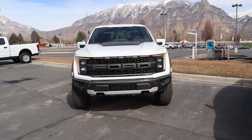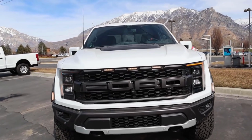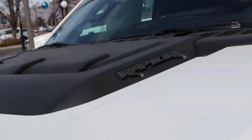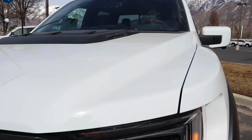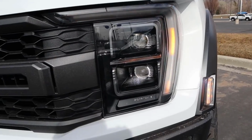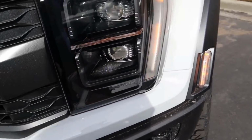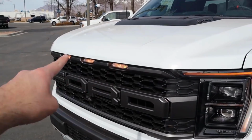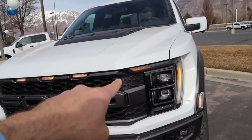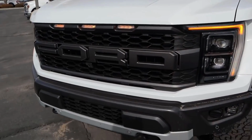Now, going over the front end of the Raptor, this one is a 37 performance package, so this has the same heightened proportions as what you'll get with a Raptor R, and like I said, I do have some clips of the Raptor R. But notice we've got those signature daytime running lights that are in orange. Notice it says Raptor right there, and then you've got the orange marker lights as well, which look absolutely fantastic. I just love the new chunky marker lights on the 3rd generation Raptor.